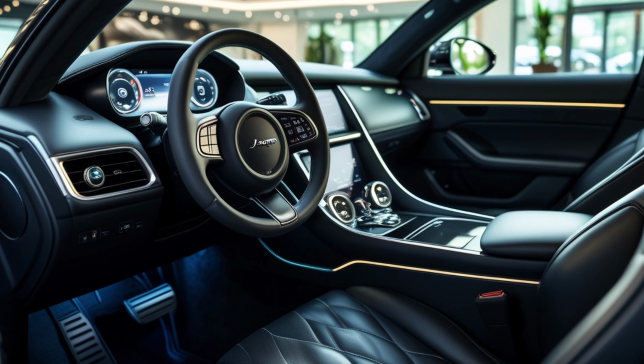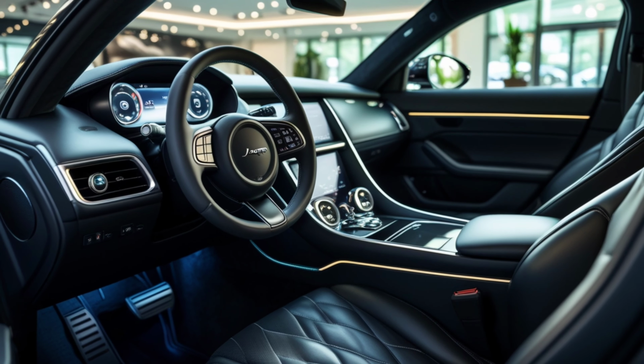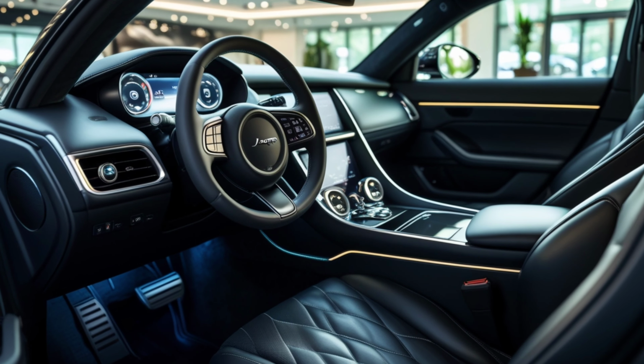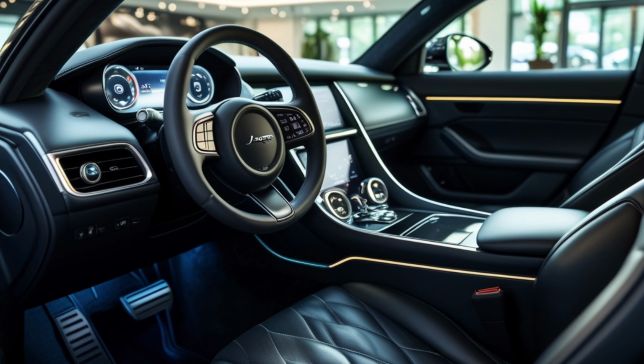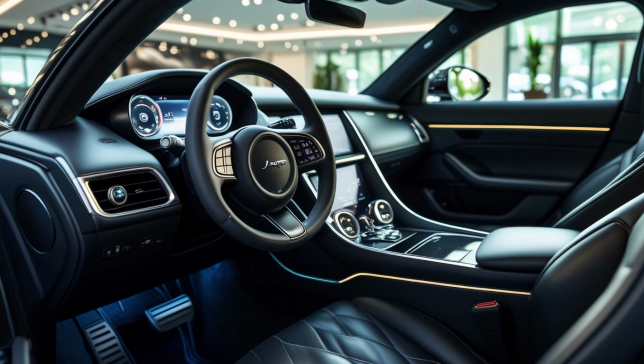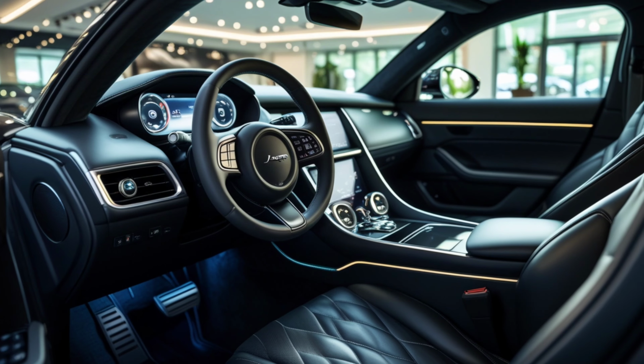Now step inside, and the experience becomes even more premium. The interior of the 2026 Jaguar is a luxurious retreat built with top-tier craftsmanship. Every surface feels carefully considered, from the soft leather upholstery to the real wood and aluminum accents. The redesigned dashboard flows seamlessly into the door panels, creating a wraparound cockpit feel.